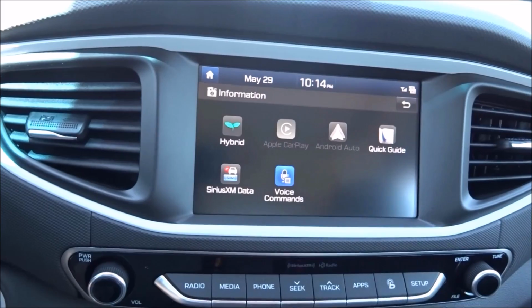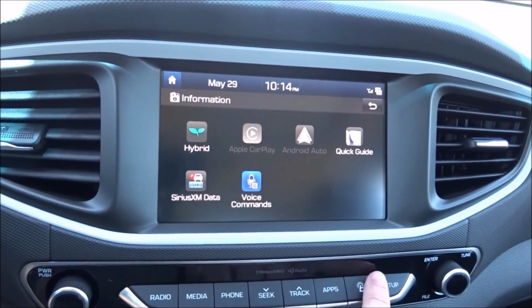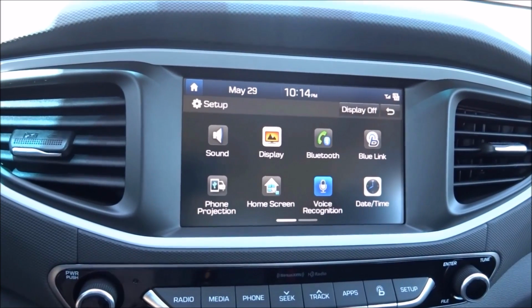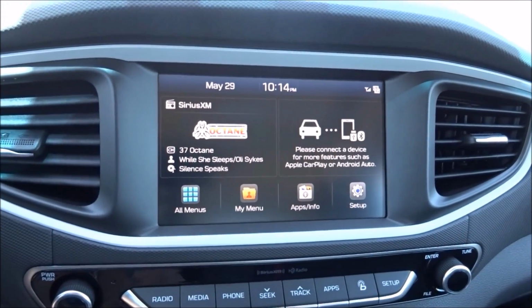But then you also have voice command, your quick guide, Hyundai's Blue Link telematics and car care is also included. And also you have the display setup, so things like your clock, Blue Link, your sound functions, so bass, treble, mid-range, all that kind of stuff. All of that can be displayed from the touchscreen up here.